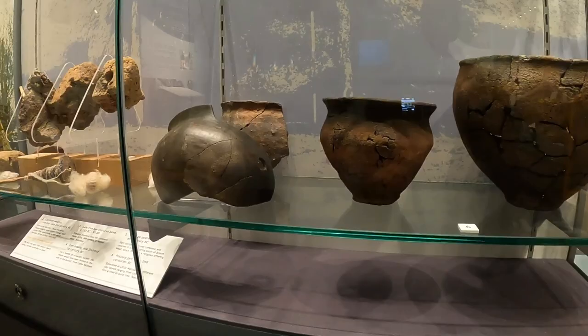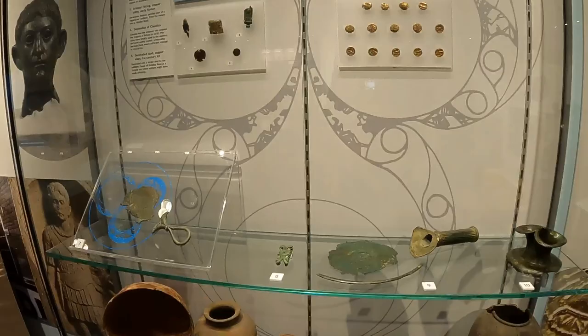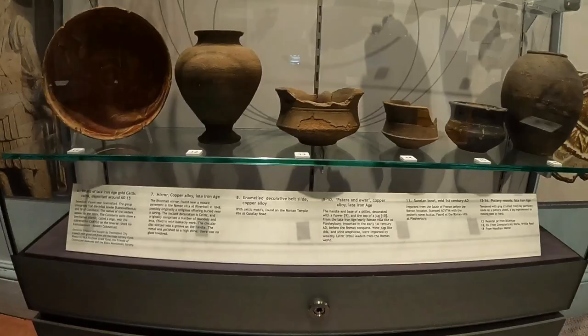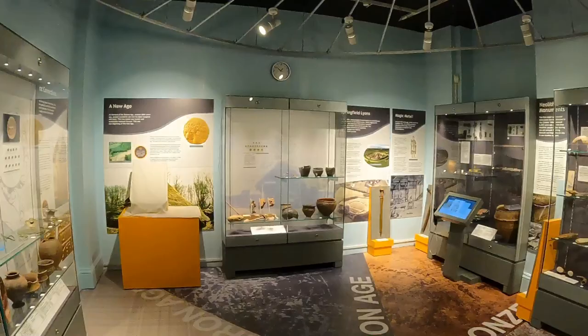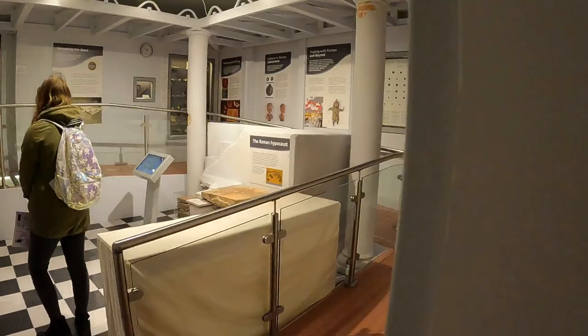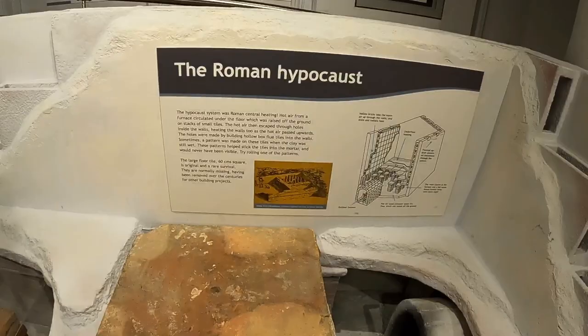So that's late Iron Age, and then here we've got some Roman finds. They're lovely. Pieces of Roman tile.